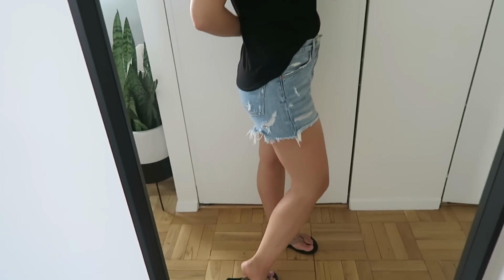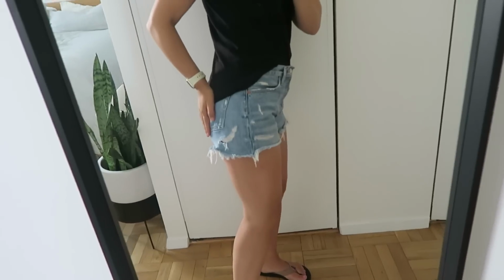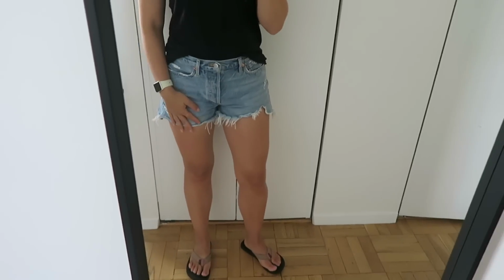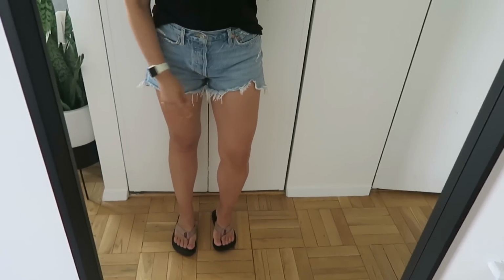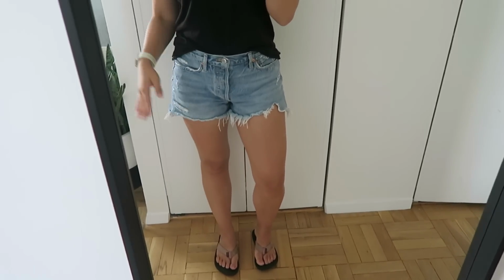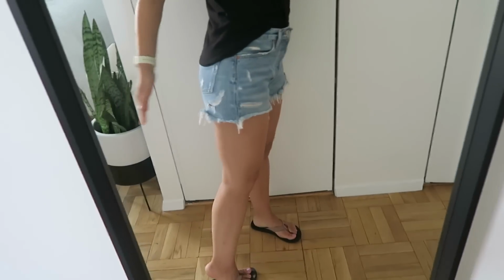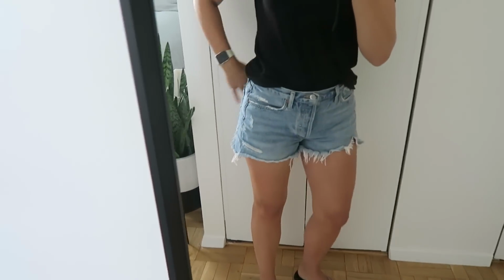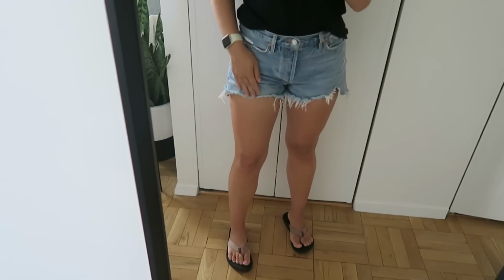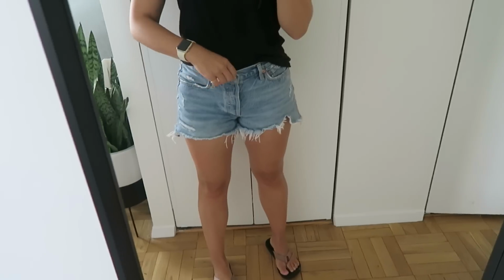Now, I don't know if you can tell in this video, but I am fairly curvy. I've got a booty and I don't have twig legs, no thigh gap here. So I have a really hard time with shorts because they're usually either too tight in the butt and really loose in the waist, or they ride up a ton when I start walking. And these are the best shorts ever.